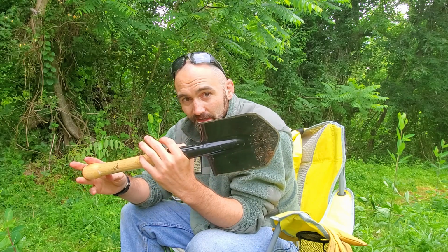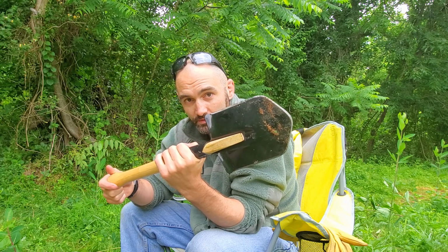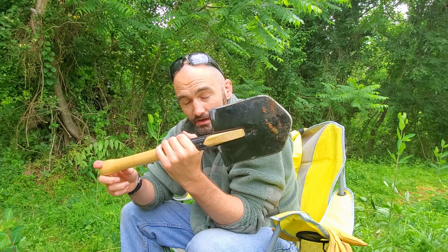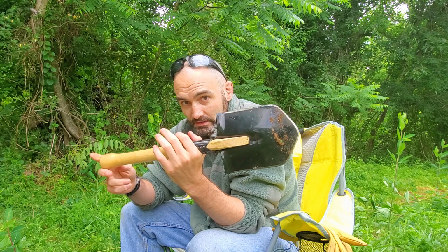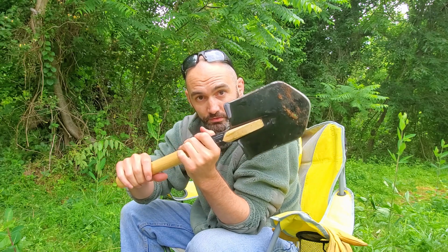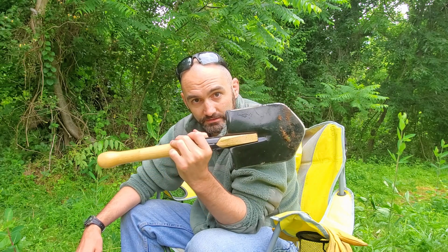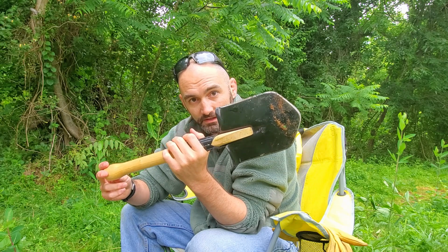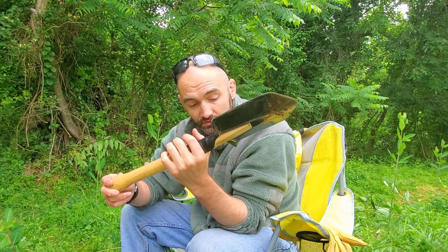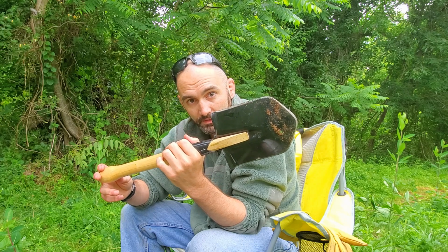So again, if you're looking for a small, simple entrenching tool that you can put to use on your backpacking trips, this is an excellent option. I don't even put this in the backpack. I slide it through some of the loops and it just rests on the outside. You can also buy aftermarket sheaths for this that should let you strap it to the outside of a backpack.